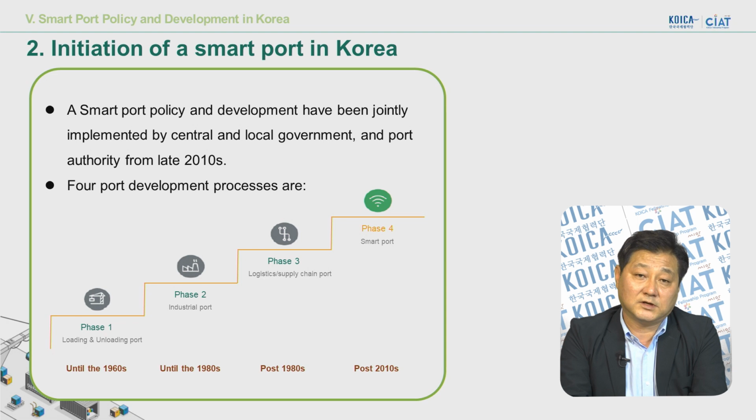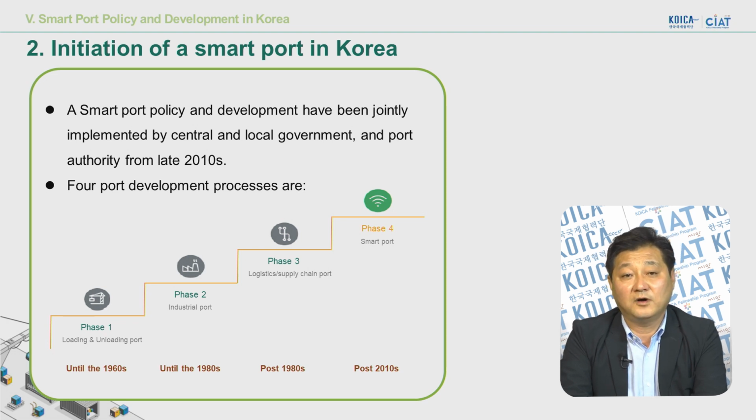The first generation port is a loading and unloading port, and it lasted until the 1960s to mid-1970s. The second generation port is an industrial port, which lasted until the 1980s and became the driving force of Korea's industrial development. The third generation port is a logistics supply chain port, which came post 1980s. Lastly, the smart port construction phase started from the end of 2010, centering on container ports.